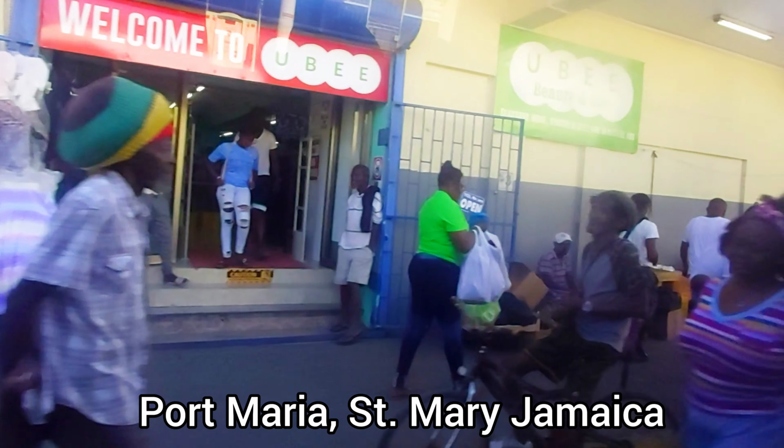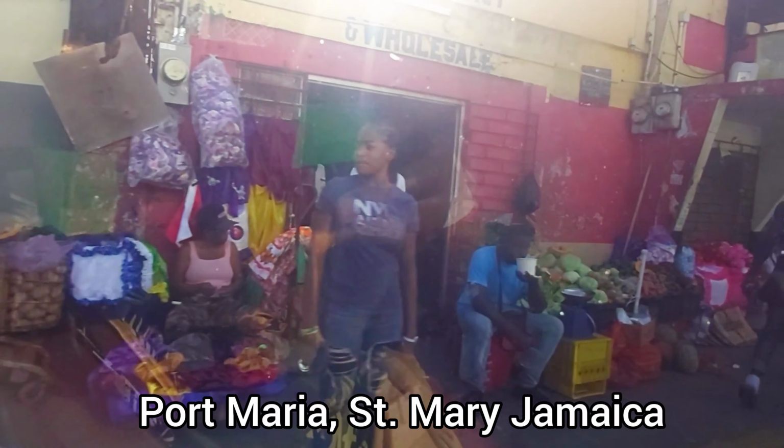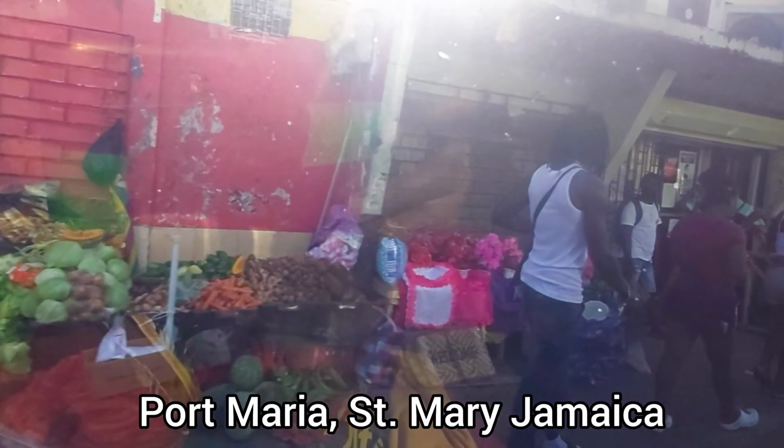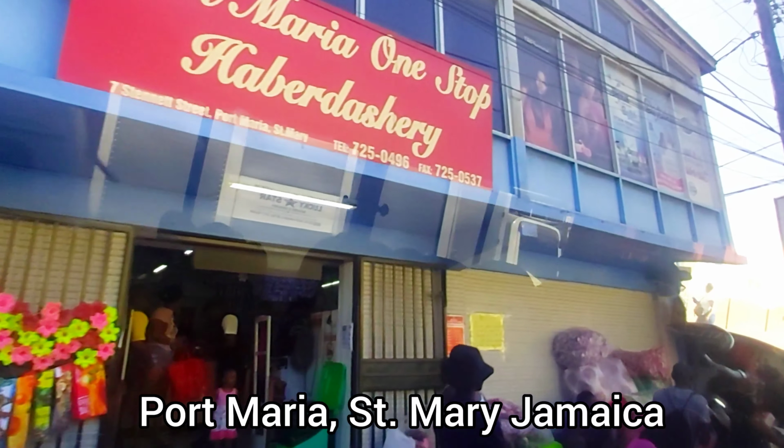Now to the east of St. Ann and north of St. Catherine and St. Andrew, we have St. Mary. It is a very mountainous parish and its capital is Port Maria.